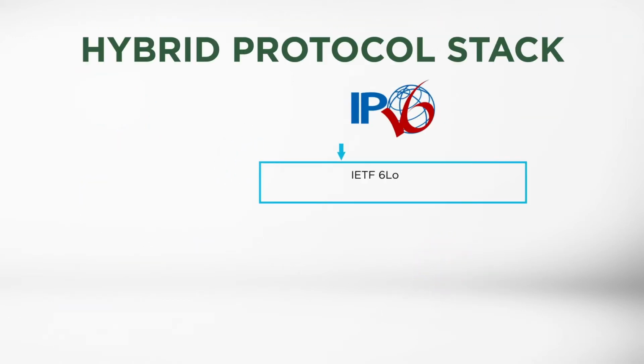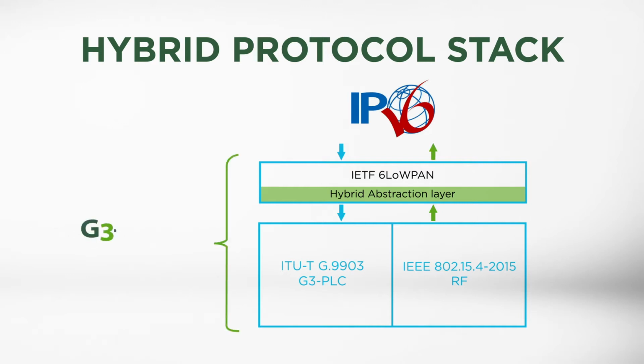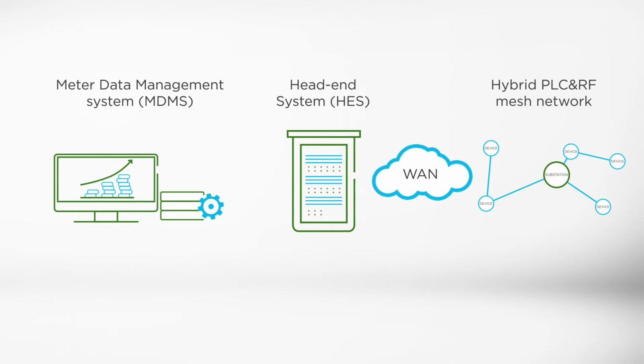The hybrid protocol stack is built using open standards IEEE 802.15.4/2015 in addition to the existing ITU-T G.9903 G3-PLC protocol. The G3-PLC hybrid profile is fully compatible and interoperable with existing G3-PLC implementations, so it is possible to mix hybrid and non-hybrid nodes.